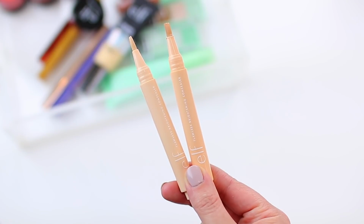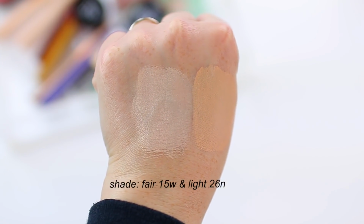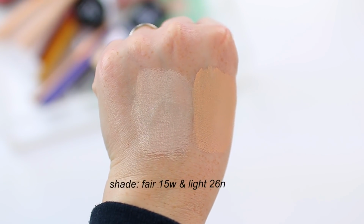So I'm currently mixing two shades together. I have Fair 15W, which is a little bit too light, and then Light 26N, which I do like, but it's almost a little bit too peachy. So typically I mix these two together. I'll show you guys how this product actually applies, but it is a lightweight, flawless brightening concealer. It is infused with key ingredients to conceal uneven skin tones and then also under eye shadows.